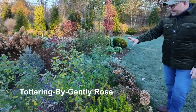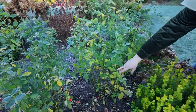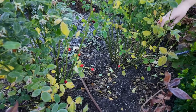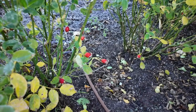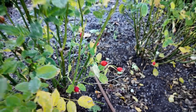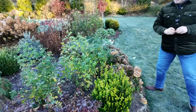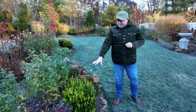And we left the last flush of roses on because we wanted the hips to form. Because Tottering-by-Gently, look down here, is known for its beautiful hips. Look at that intense color on those hips. That's so fun. It is known for its beautiful hips, much like me. No, just kidding. Sprinter boxwood.